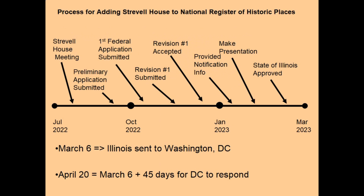Here's a graphical way of showing the process that we've gone through so far, starting in July of last year when we had the Strevell House meeting. Got the preliminary application done, submitted the first federal application, got rejected, submitted the first revision, got accepted there. I had to provide some notification information. I had to make up the presentation for the big review meeting. The state of Illinois approved that.